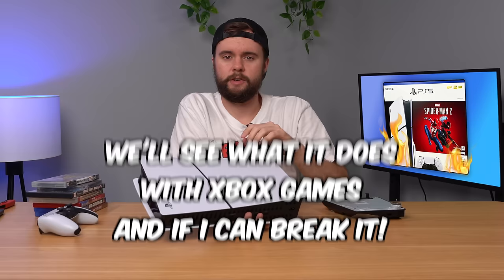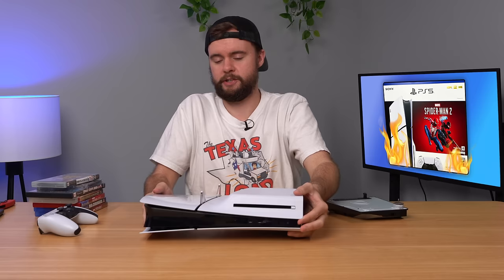So we're going to start by trying to swap the disc drives, and in case you guys don't know, the PS5 Slim is actually meant to be able to swap out disc drives very easily. They're modular, so basically you pop off the disc drive and put a new one on. And I bought two PS5 Slims just to try this out.